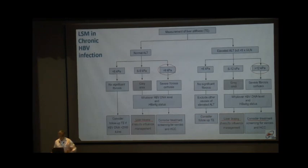Now, this data is for Hep B. We are done with NAFLD; now Hep B with normal ALT or with elevated ALT. Normal ALT, above 9, the patient will generally need treatment. Between 6 and 9 is a gray area, do a liver biopsy. In fact, we should do a biopsy in most of these patients to stage the virus and the fibrosis.